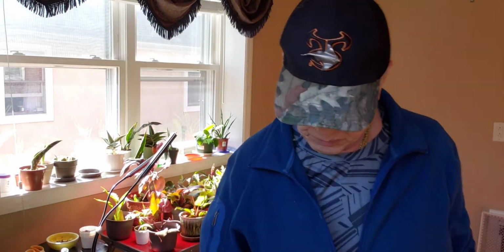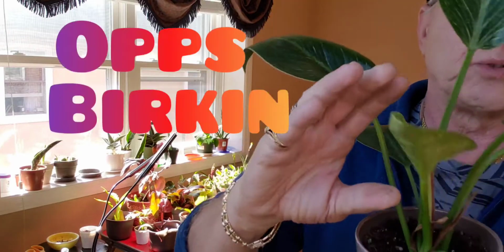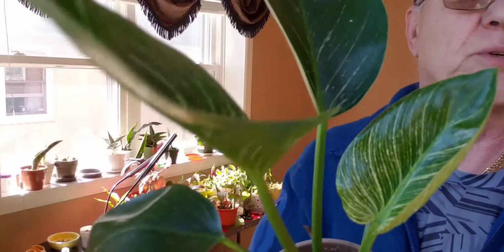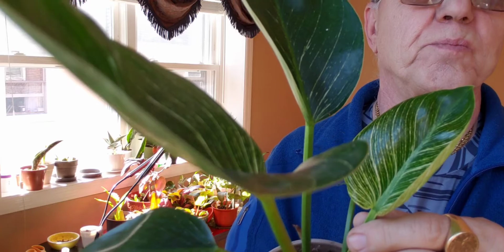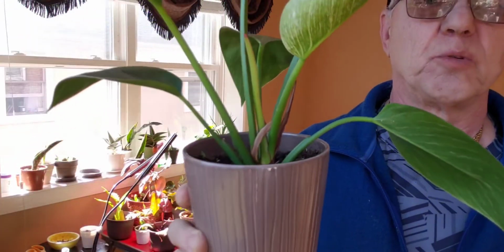And then I picked up this one, and it's a Meekins. And look at the white in the leaves, okay? And this new leaf right here, it's loaded with white. Really lovely plant. Philodendron Meatkins.